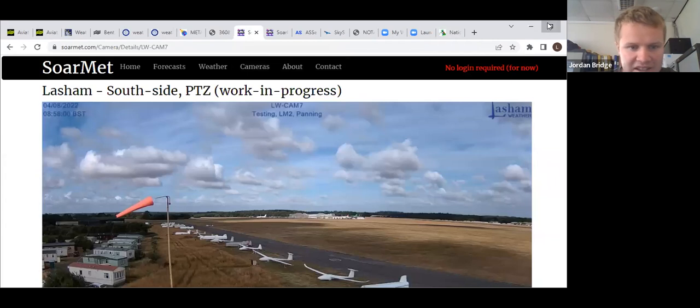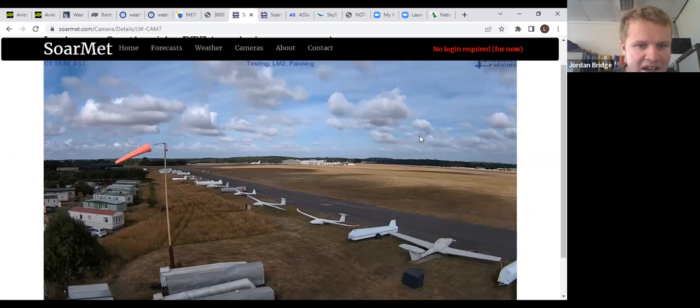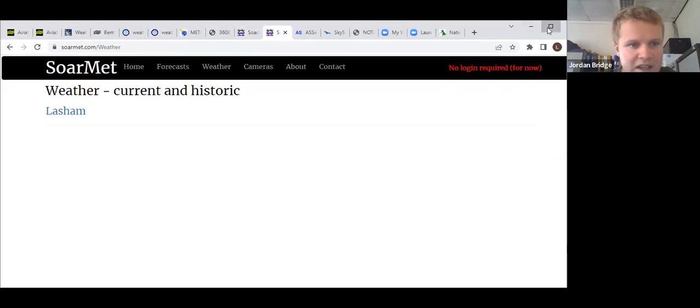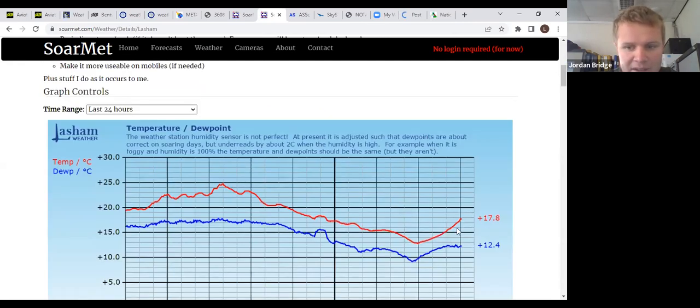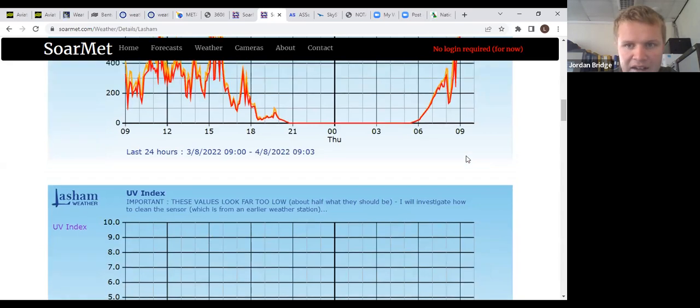That's the picture outside. Thanks to David for these very nice new webcams, which are looking fantastic. You can see there is some cu already popping. It might be a bit of sucker's cu initially, but it should continue to rise and leave us a nice morning, but with a chance of increasing medium to high cover as the day goes on. Currently at Lasham, we have a temperature of nearly 18 degrees and a dew point of 12. There is starting to be some mixing as the temperature and dew point lines start to split, and we've got a reasonable northwesterly wind at the moment.